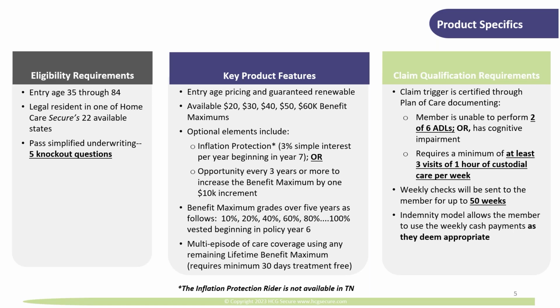Now, the lifetime maximum benefit grades over a 5-year period. So it starts with 10% in year 1, it grows to 20% in year 2, and then ultimately reaches 100% in the 6th and subsequent policy years. So what was the rationale behind offering this feature? First, it allowed for the simplified underwriting process with high acceptance rates and more competitive premium rates. And maybe more importantly, while none of us can predict our healthcare future, individuals generally purchase these policies 5 to 15 years or more before they anticipate needing the cash payments. And so in these situations, the grading schedule is effectively not applicable.